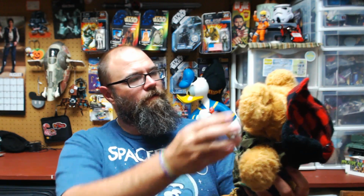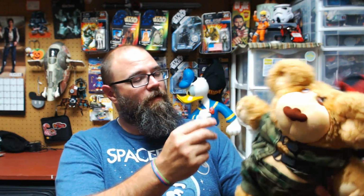Now, these dudes, this is actually the medium sized. They had ones larger than this, if you can imagine, and ones tinier than this. I really don't know what much to say. This didn't really catch on like his other properties. I think they only made 2 series of the dolls and some little PVC figures and action figures and stuff. But he's got a little felt nose, soft fur. I mean, even after all these years, it's not too bad.